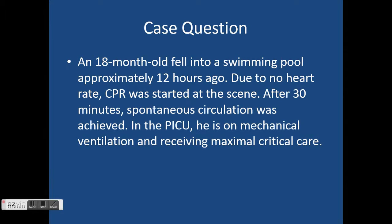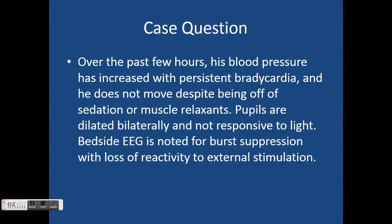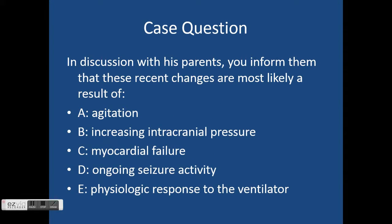An 18-month-old fell into a swimming pool about 12 hours ago. Due to no heart rate, CPR was started at the scene. After 30 minutes, they were able to achieve spontaneous circulation. He's now in the ICU, on a ventilator, and receiving maximal critical care. Over the past few hours, his blood pressure has increased with persistent bradycardia, and he does not move despite being off of all sedation and off of all muscle relaxants. His pupils are dilated bilaterally, and they are not responsive to light. You obtain a bedside EEG that is noted for burst suppression with loss of reactivity to any kind of external stimulation.